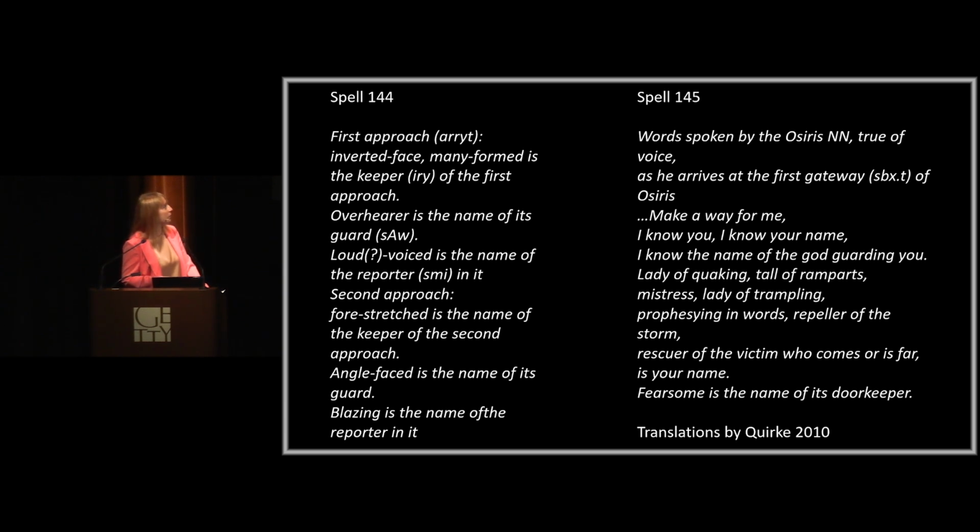From spell 145, you see "make a way for me, I know your name," what I was telling you about, the importance of knowing those figures, and names like Lady of Quaking, Lady Tall of Ramparts, Mistress, Lady of Trampling. This is actually the name of the door, of the gateway, but you can see it could apply also to real beings, so those are personified passages.